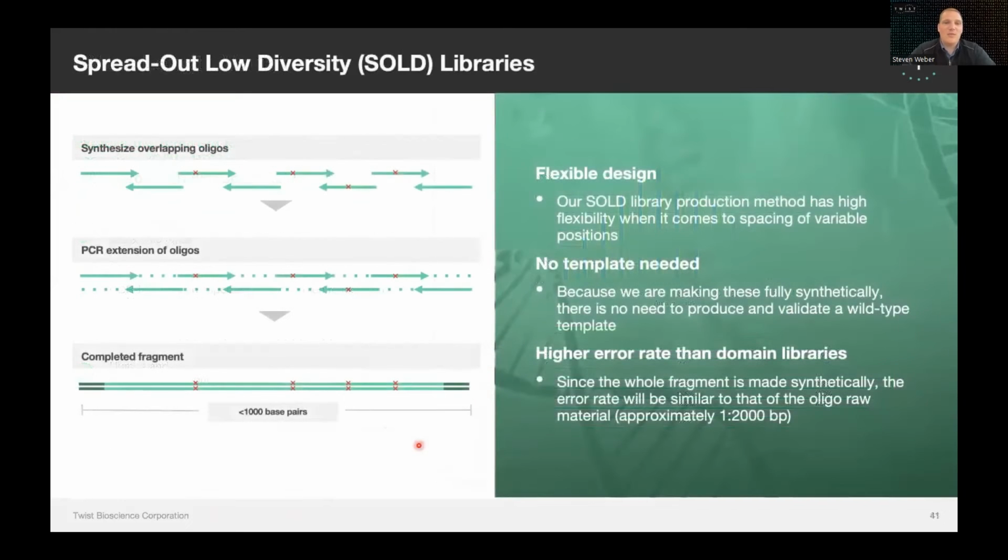Now, lastly, I just want to mention we have another kind of combinatorial technology. It differs slightly from the domain style libraries, which require variable sections with constant regions in between them. This spread out low diversity, or SOLD, library allows us to essentially eliminate the need for any constant positions at any place in the gene, and we can this way introduce a little bit of diversity across a larger stretch.